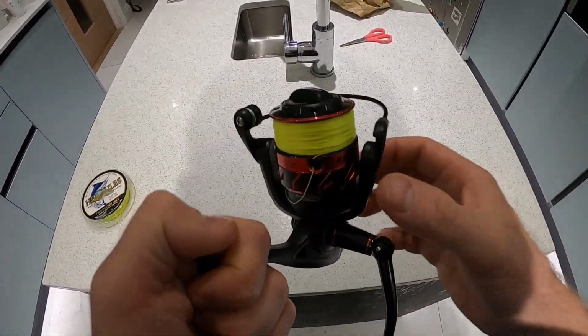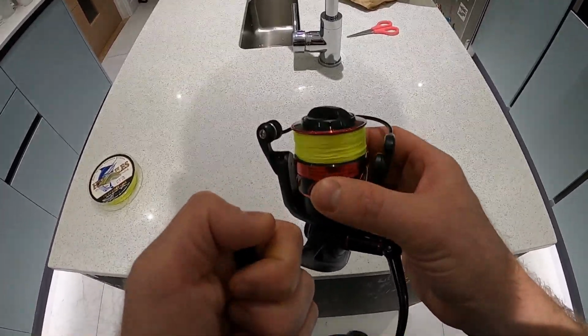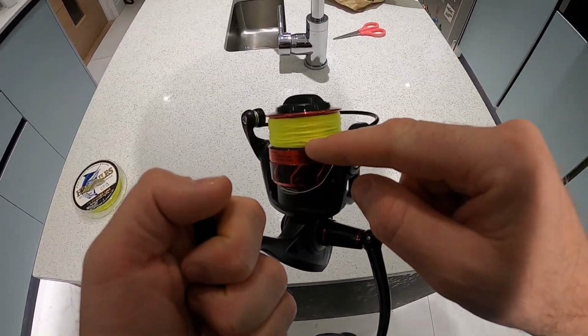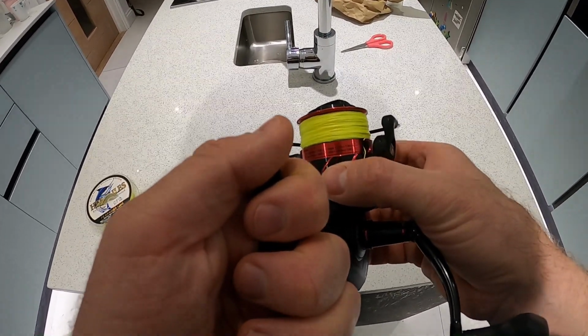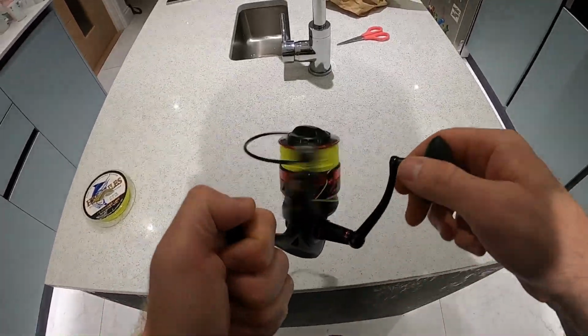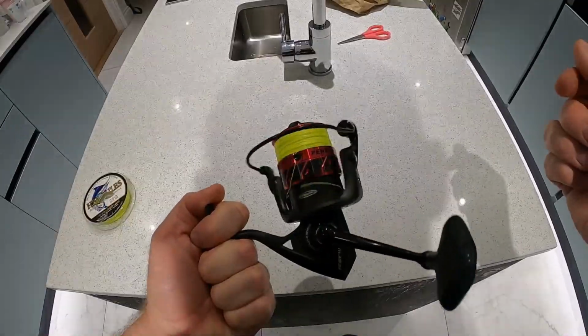So I've got the braid on the reel now. It's as full as I like it. Looking pretty good. I've managed to get 125 meters or 410 feet or 136 yards on here. So it said £30, 130 yards, so yeah, they were bang on the money. So that is all sorted.